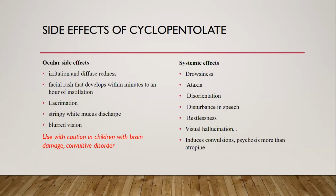Systemic side effects include drowsiness, ataxia, disorientation, disturbance in speech, restlessness, and visual hallucinations, which are more common than with atropine. It tends to induce confusion and psychotic behavior in children more than when we use atropine.